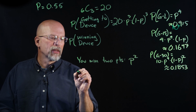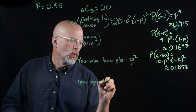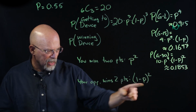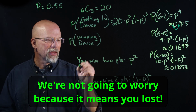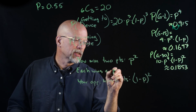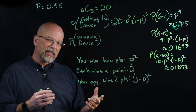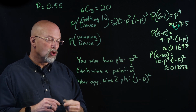Then there's the probability that your opponent wins 2 points. What is that? That probability is (1 minus p) squared. Now, we're actually not going to worry too much about this one. But what about the middle case? The middle case says each wins a point. Well, it turns out that there's 2 ways you could do that. The first way is if you won and then your opponent won. The second way is your opponent wins and then you win.